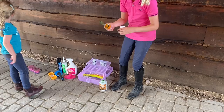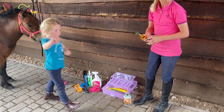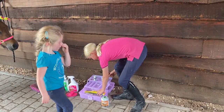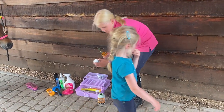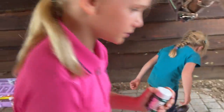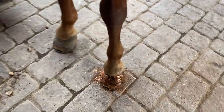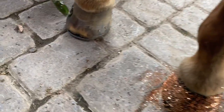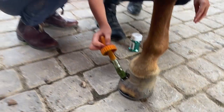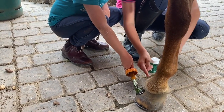Yes, we can do Darcy after we've done Hattie, yeah? And you see all her hooves and then it's done, isn't it? Should we do this hoof on the other front one? Okay, let's go around this side. Do you want to paint it on her feet there? Do you want to hold it? Do you want to paint it? Yeah. Don't paint it on the fur, paint it on here.